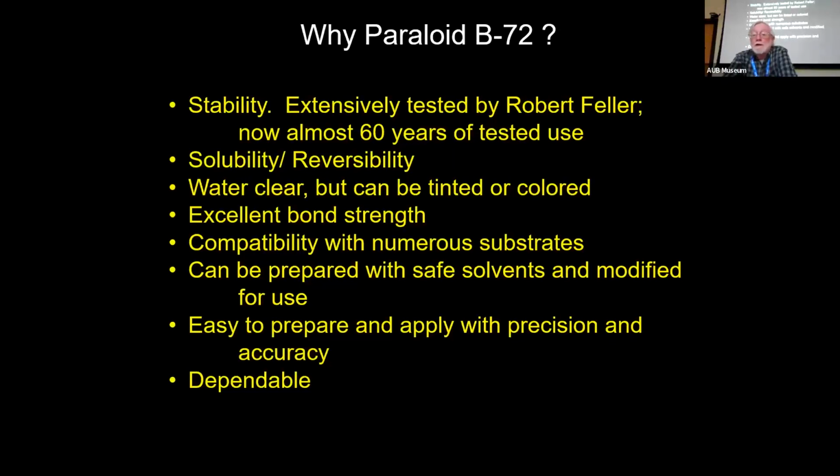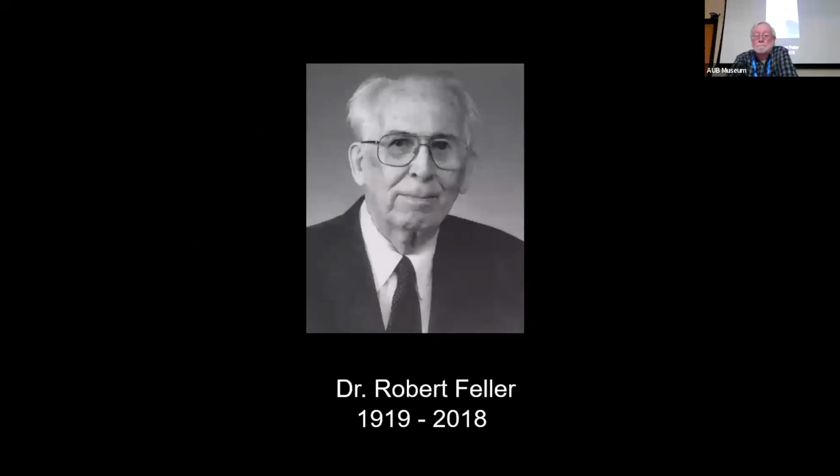You can see the rest of the list here: great bond strength, compatibility, safe to use with solvents, easy to modify, and also easy to prepare and to apply. And last but not least, certainly dependable. This is Robert Feller, who is a colleague I worked with for many years, and he was going to write a book on Paraloid B-72, but he unfortunately never got around to it.